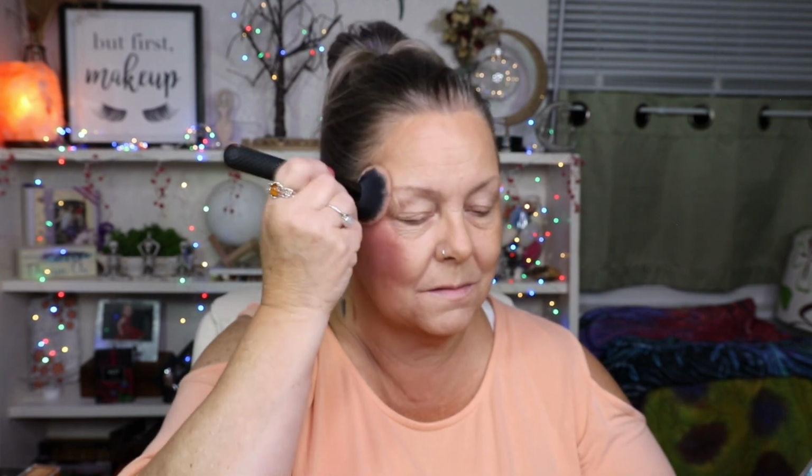It's so pretty. I may have to throw some of these in my August shop my stash. See how pretty that is? It's gorgeous. And I'm just going to go over that a little bit with my sponge. Just tap that in. It's so pretty, y'all. Look at how pretty that is.